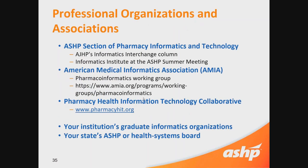So getting into how to get professionally involved, first and foremost, you can join the Section of Pharmacy Informatics and Technology within ASHP. There's also, the journal has an informatics interchange column as well, and there are a lot of people submitting their ideas and their new projects, and so you can see what's currently going on in the pharmacy informatics world. And then as well, during the ASHP summer meeting in June every year, one of the sub-meetings is actually the Informatics Institute.